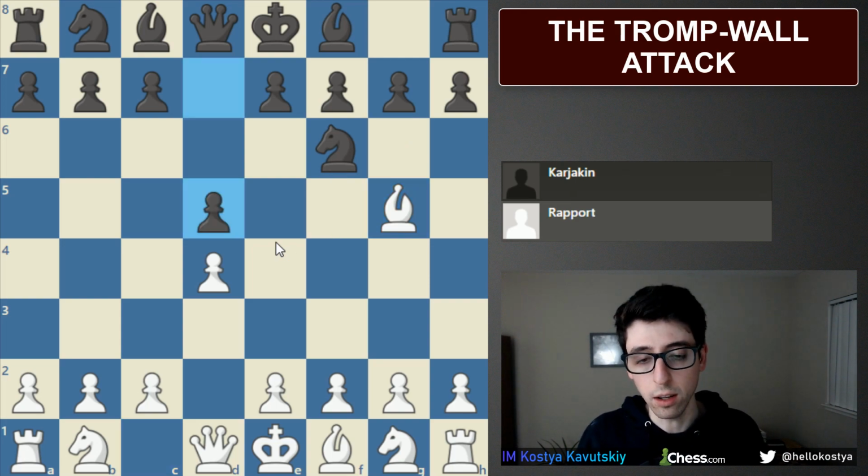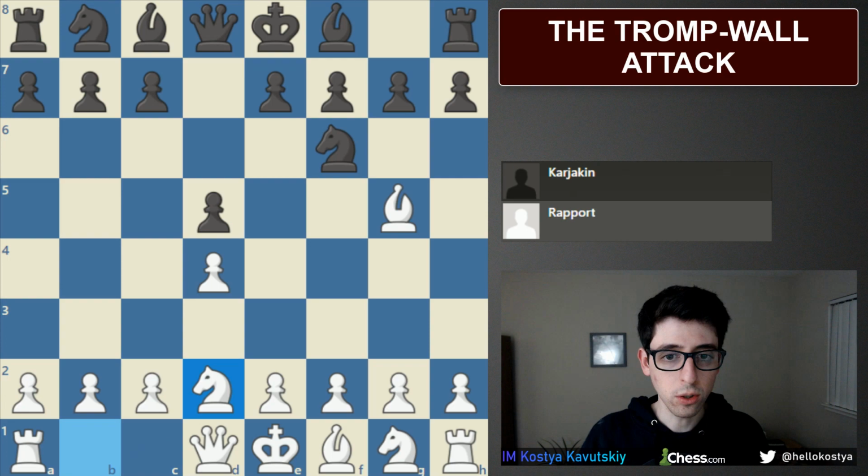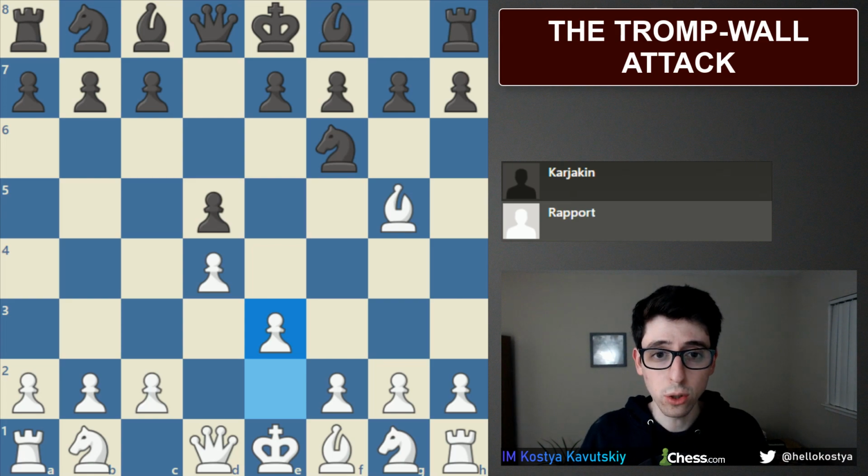And this is the way that a lot of players approach this position. So here there are two ways to play it. You can play with knight to d2 first, or you can play with e3. In most cases, it's going to lead to the same thing, so it's not going to matter too much. The different moves offer different options for White.